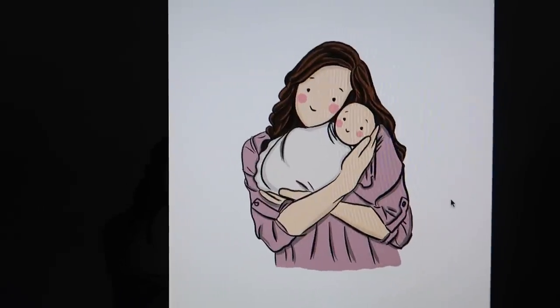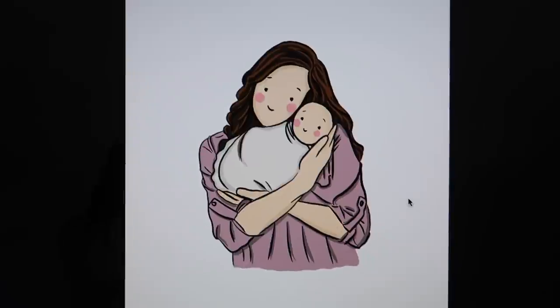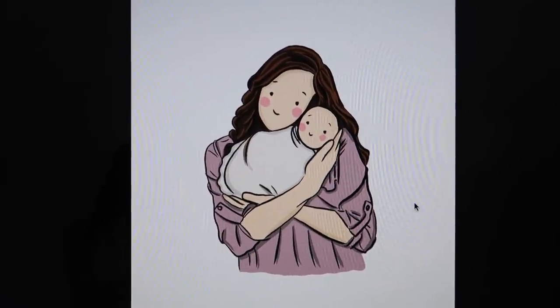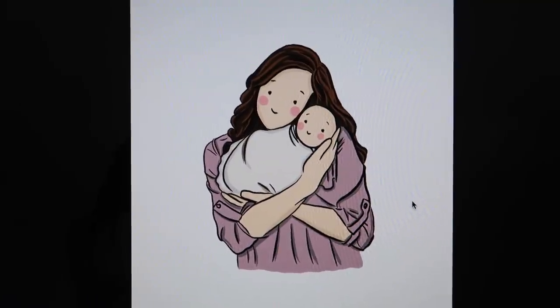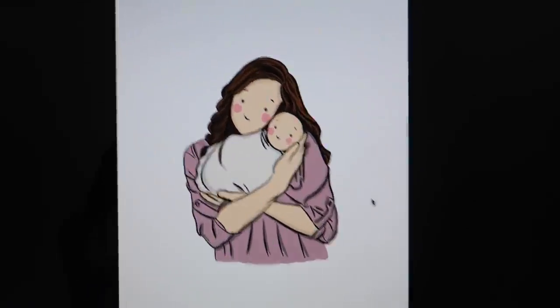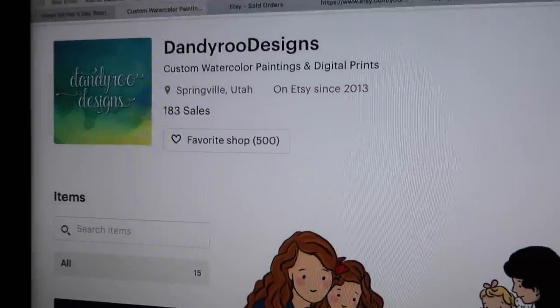She has an Etsy shop where she does these custom family portraits. That is so cool. Her Etsy shop is called Dandy Roo Designs, D-A-N-D-Y-R-O-O Designs. I'm going to link both her Etsy shop and her Instagram below. Let me show you her Etsy shop.